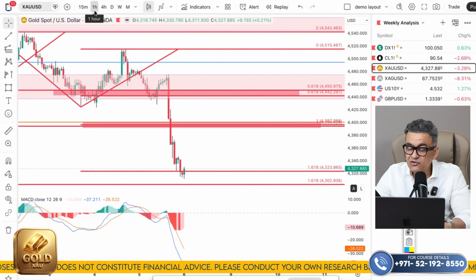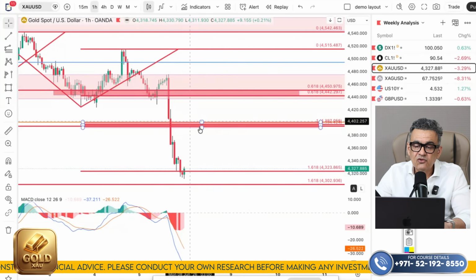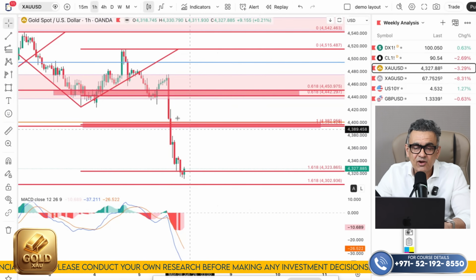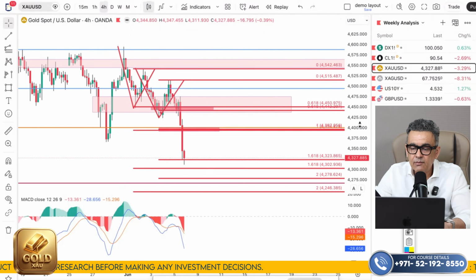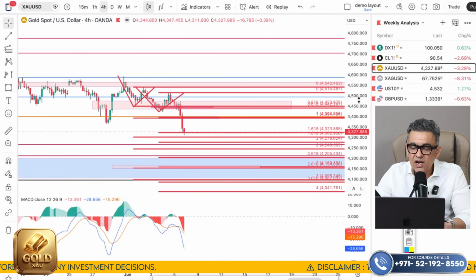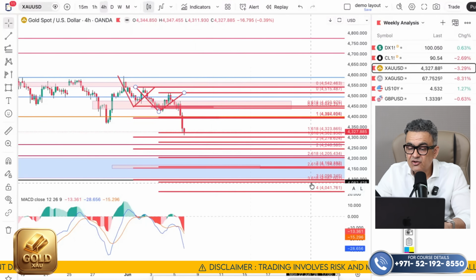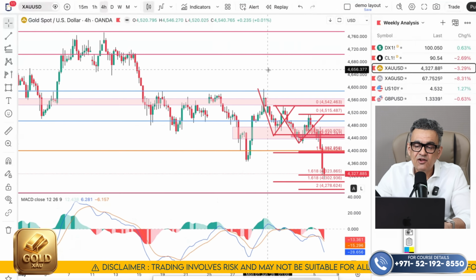And if you are waiting patiently, as I am waiting to accumulate my buy orders, then we need to start our accumulation below 4300. So I'll be adding below 4300 and I'll be adding till 4155. The bullish plan invalidates if we get to see a weekly or a daily bearish candle close below 4155. So this is the invalidation.